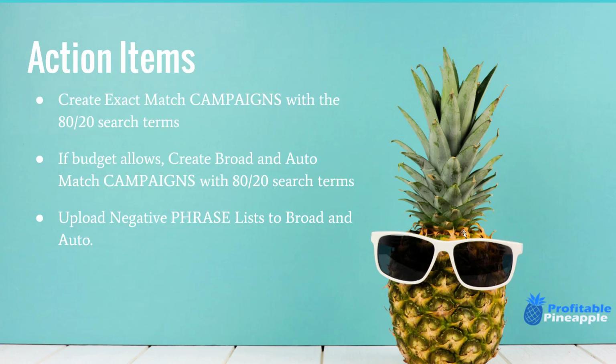So what are your action items for this? Create exact match campaigns with the 80-20 search terms. If the budget allows, create broad and auto match campaigns with those same 80-20 search terms, and then upload your negative phrase lists to the broad and auto.